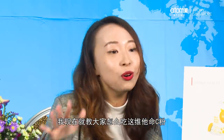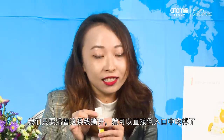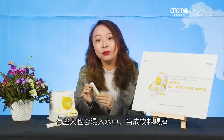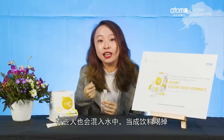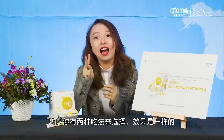So now I would like to share with you guys, how should we take the vitamin C? So first, we just follow the dotted lines over here, and then we just tear it up and we can just consume it directly. So this will be enough for one day. Some people actually do like to add it in the water, and you can actually drink it like a beverage. So these two ways are sufficient. These two ways are the same.